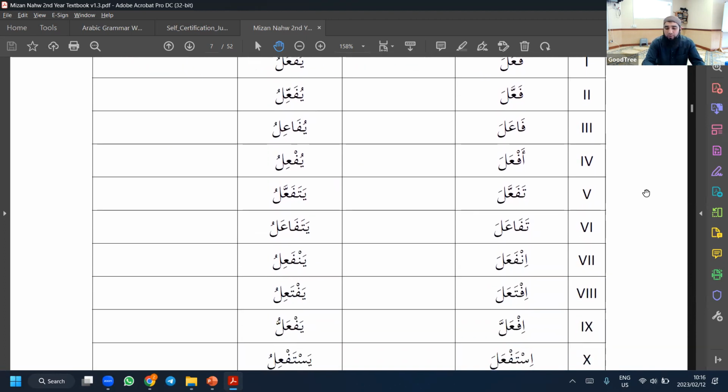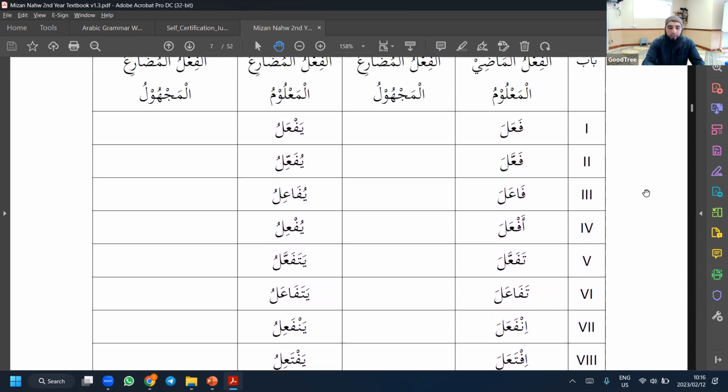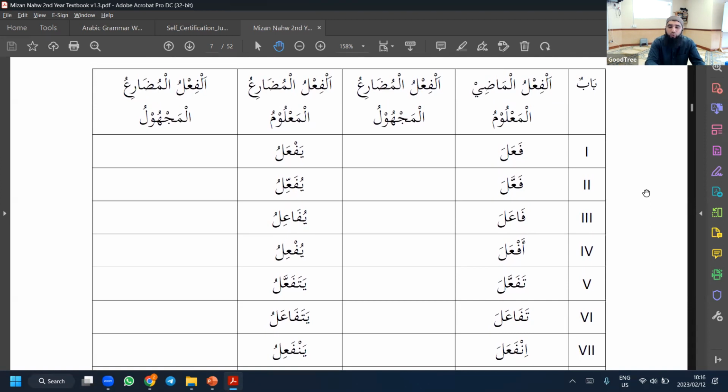1, 2, 3, 4, 5, 6, 7, 8, 9, 10. And then we have al-fi'lu al-māḍī al-maʿlūm. What does that mean? Al-fi'lu, the verb, al-māḍī, past tense, al-maʿlūm, active form. So the active form, past tense verb. The next column that's empty is what? Al-fi'lu al-mudāri al-majhūl. That's a mistake. It should be al-fi'lu al-māḍī al-majhūl, the same as the previous column, but on the next slide, al-majhūl.